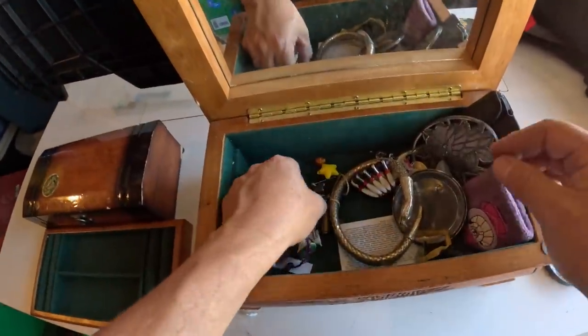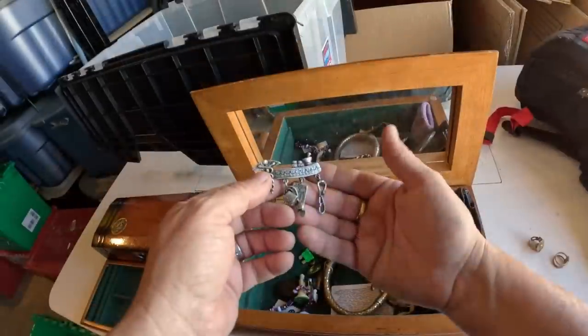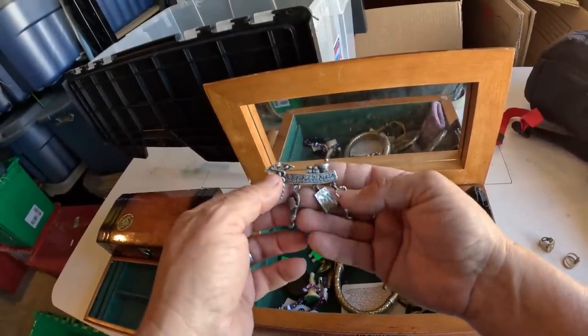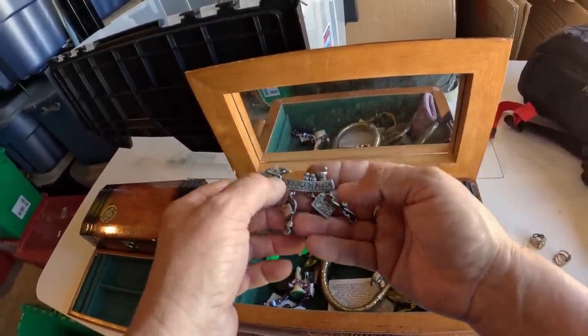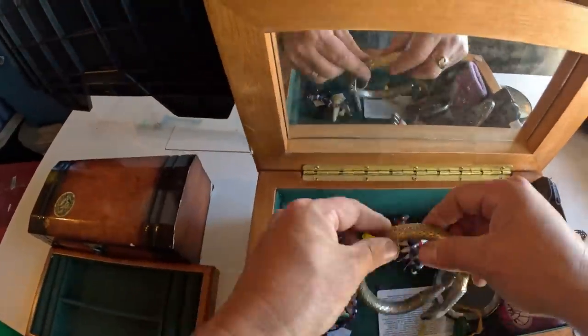It's nothing. It's just a little ring. What's this? That's kind of neat. A little pewter. It's for doctors, right? It's like a bunch of doctors. Medical stuff there. There's x-rays, stethoscope. Yeah, that's kind of neat.